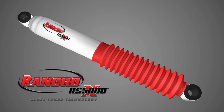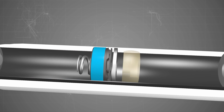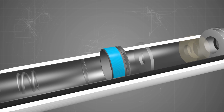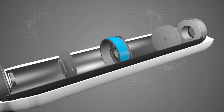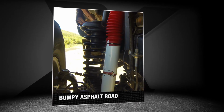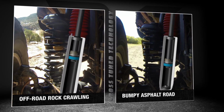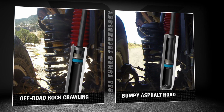RS5000X Cross-Tuned Technology. Inside the new innovative Rancho RS5000X shock is a unique patented valving system and advanced compression functionality. Developed by the engineers at Rancho, this proprietary system will improve the vehicle's overall on- and off-road handling and performance.